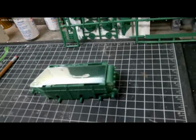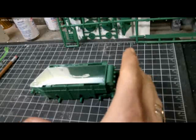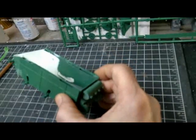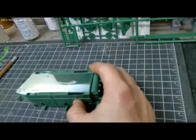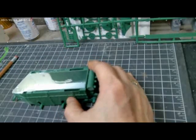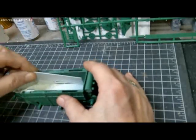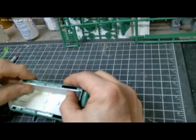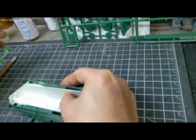Okay, the lower hull is almost done. But back in step 1, the instructions indicated that the driver's area should be painted white with a green seat. Frankly, I don't like the way the white paint ends so abruptly. With my driver's hatch open, this could look weird.